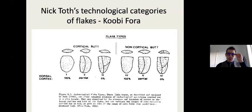Okay, so just to highlight what that cortex is again. Cortex is the outside skin, and effectively, as we move from the left, Nick Toth has produced various Toth types to describe cortex. From the left to the right, you're effectively moving through the napping sequence. So the more cortex you have on your flake, the earlier in the napping sequence it is. The less cortex you have on your flake, the later in the napping sequence it is.